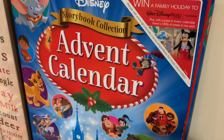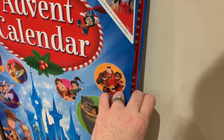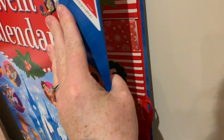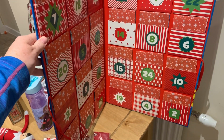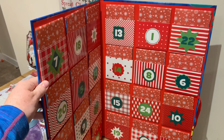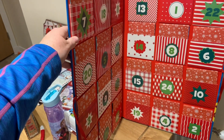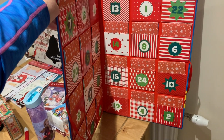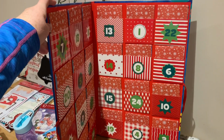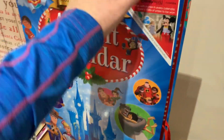Open it up. If you open it up, not to slide this very well, have I? 24 mini Disney books, which she can open one per day and we can read that night. So I just thought it was really good. She loves to read, like I said, so I thought maybe she could open her chocolate calendar in the morning in December and then leave this one till just before bed, and then it's something exciting to read in the lead up to Christmas. And it's got so many different stories on it. I thought it was absolutely brilliant.